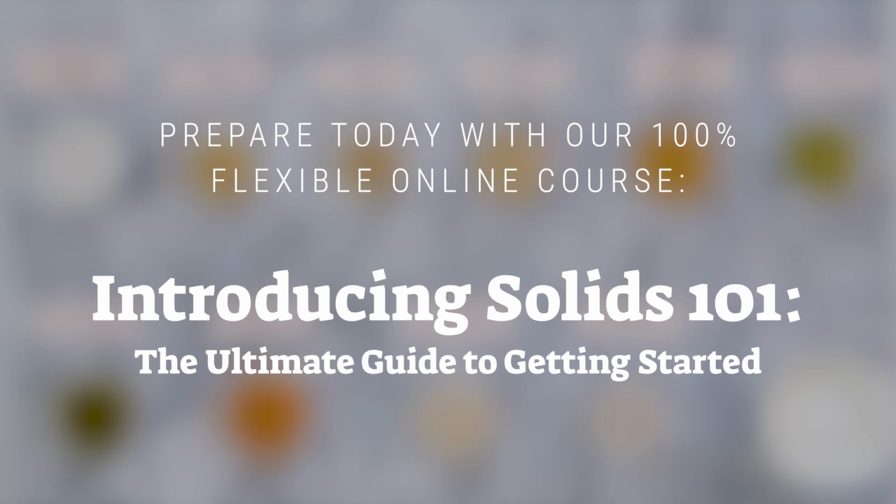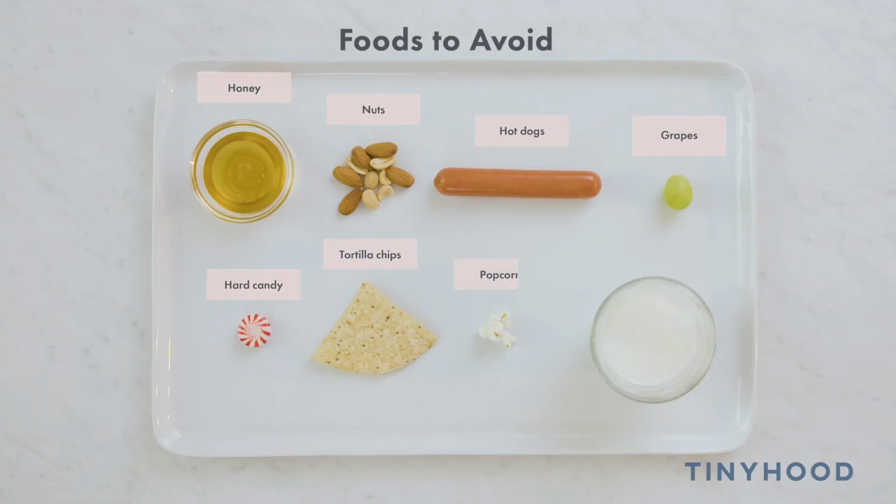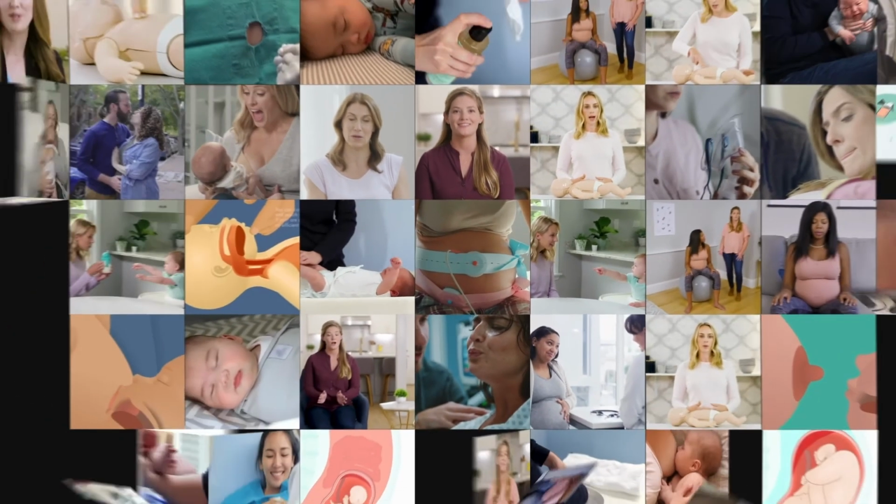Keep in mind that it's totally fine and normal. It's never too early to help your baby develop a healthy relationship with food. Let's get started.